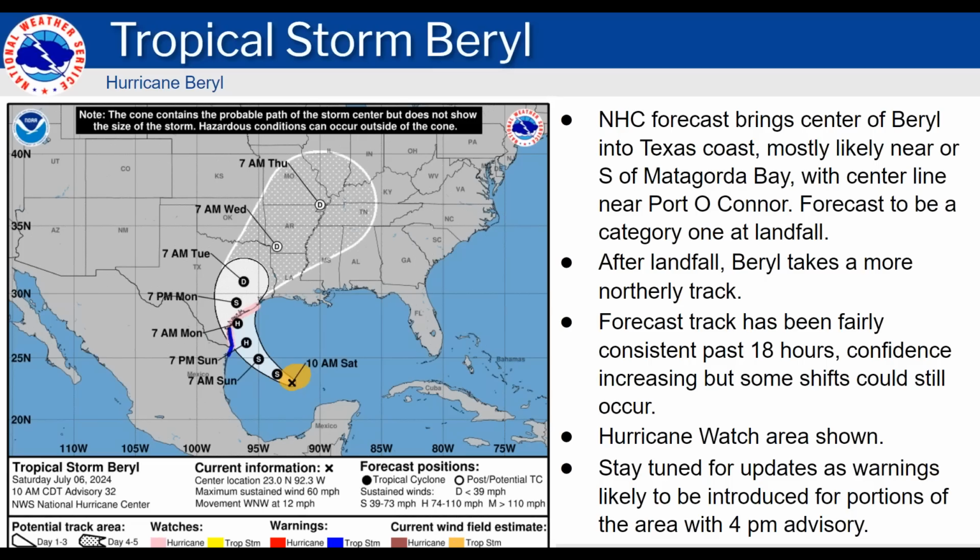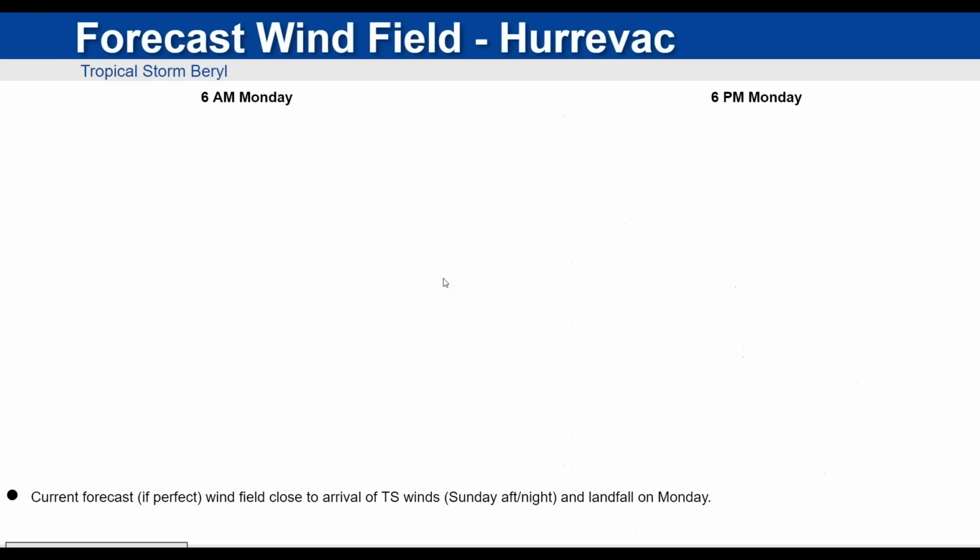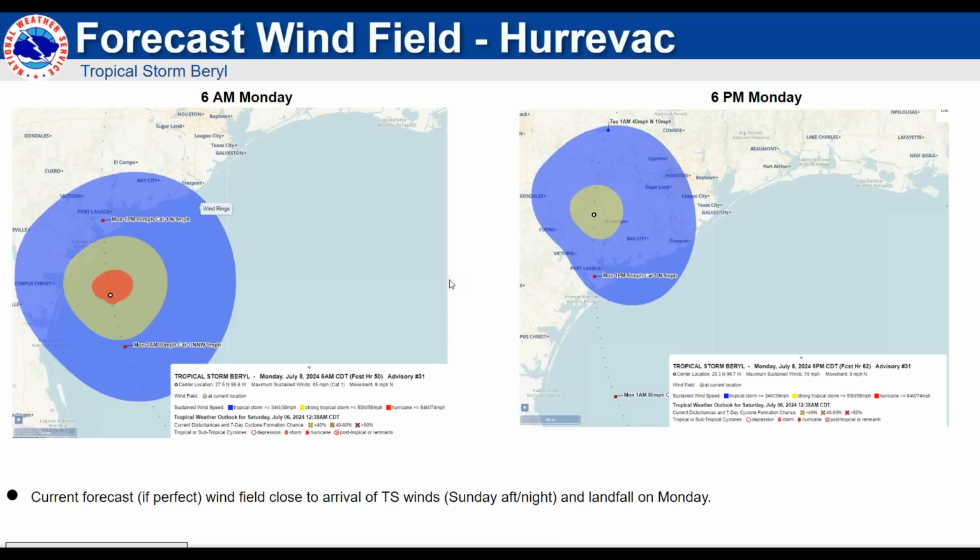The hurricane watch there is shown, as I said, up in pink up to San Luis Pass. As you get down to the far South Texas coast, down the Rio Grande area, you can see there's a tropical storm warning in the mix as well. And again, look for upgrades to warnings, hurricane warnings for some areas, and perhaps tropical storm warnings for others with the 4 o'clock package.